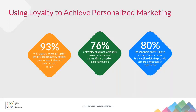93% of loyalty members say that special promotions are actually the reason they join a rewards program. They want discounts, so let's incentivize them for joining. It's always a good idea to offer a reward for their next visit. When you use this correctly, it's really just a small investment to incentivize customers to come back to the store and get them excited about doing so.